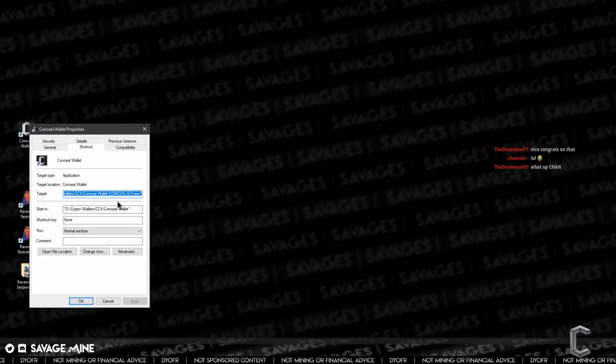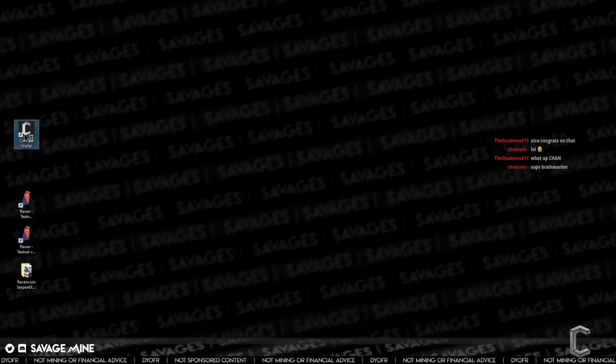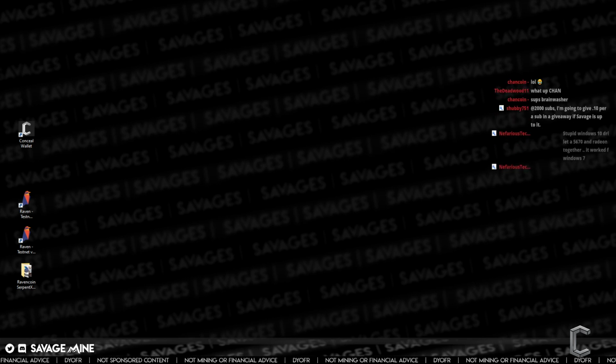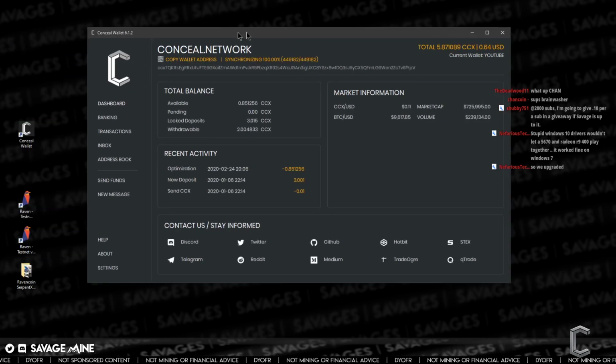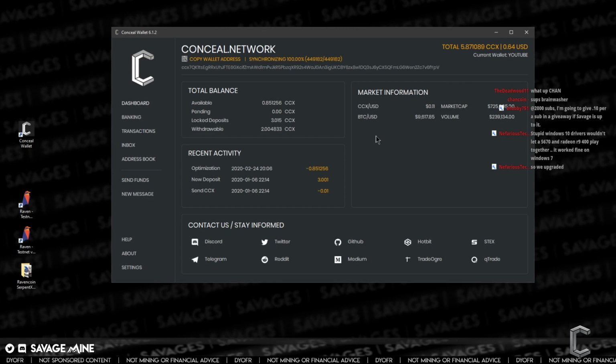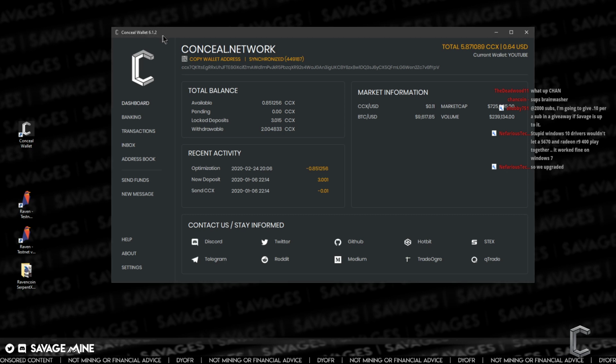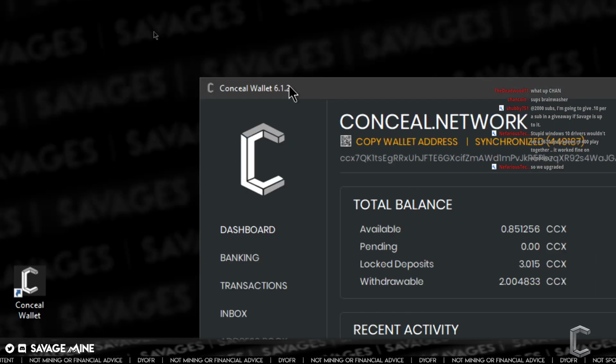And then let me see where it is at on my desktop here. This should be it. We can launch that. So I'm anxious to see what these updates were. It talked about keep the splash screen on top. I wonder what that means. So it's starting right now, but it's over here on the left-hand side. All right. So if you look up here, it's 6.1.2. So it is updated. You see that right here.